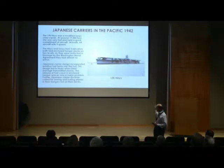The reason they do that is that all their arming and all their fueling are done in the hangar decks. They do not arm and fuel airplanes on the flight deck. The US does do that. So we have a significant difference in doctrine between these 2 carriers just in the way they operate their air groups.